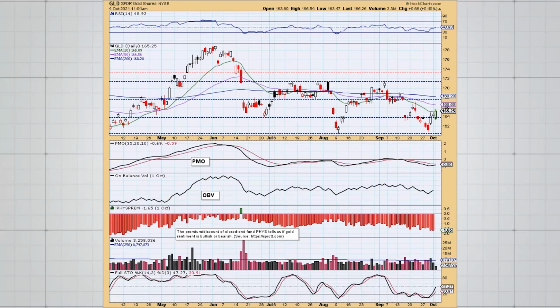I find the stochastics are really helpful in determining the trend shifts, but also in telling us whether the move or rally is going to continue. And really, I look at stochastics and I think that that is the case.